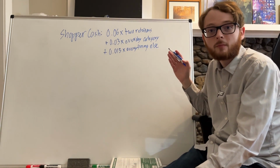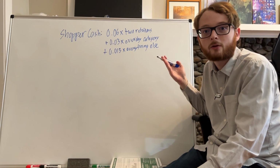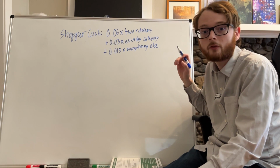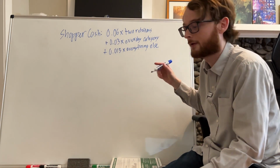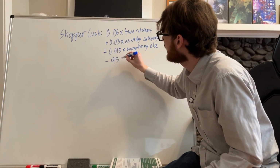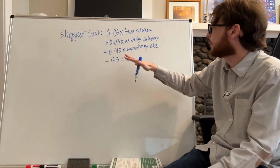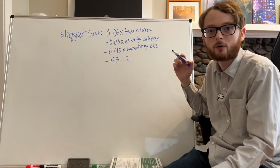Now this isn't everything because we're worrying about the annual fee here. So the shopper cash card has a $95 annual fee. For the sake of this math, I want everything to be in months though. So to take an annual fee into months, you divide it by 12 because we have 12 months in a year. So we'll do minus 95 divided by 12. And that's just to remove the annual fee part, so we make sure that we're accounting for when it's actually going to be worth it.